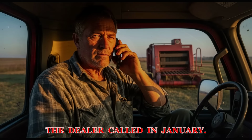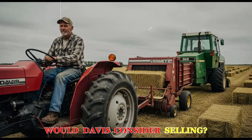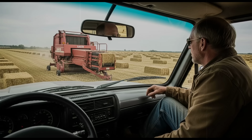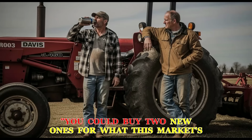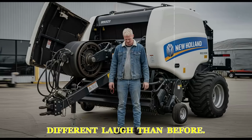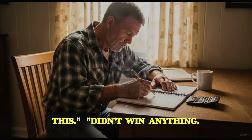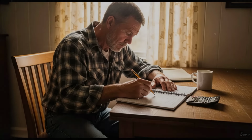The dealer called in January, had a customer looking for a reliable square baler. Would Davis consider selling? No. Customers offering $15,000 for a 40-year-old baler. Still no. "You could buy 2 new ones for what this market's paying for used equipment that actually runs." "Don't need two. This one works." The dealer laughed. Different laugh than before. "You're the only guy I know who won in all this." "Didn't win anything. Just kept working."